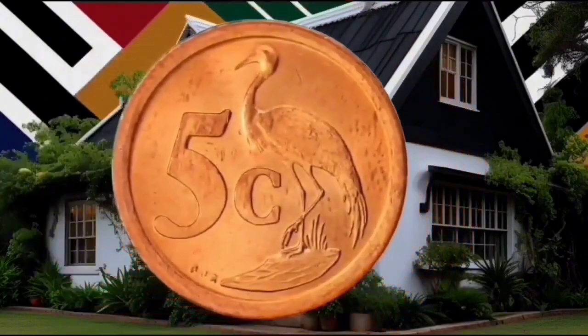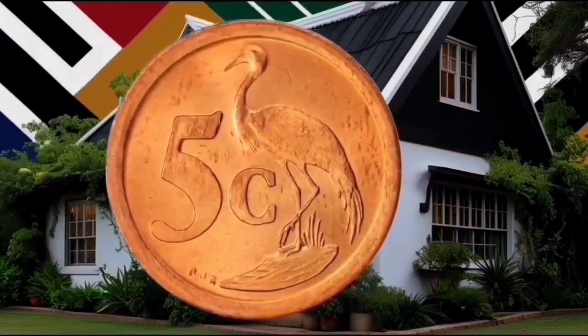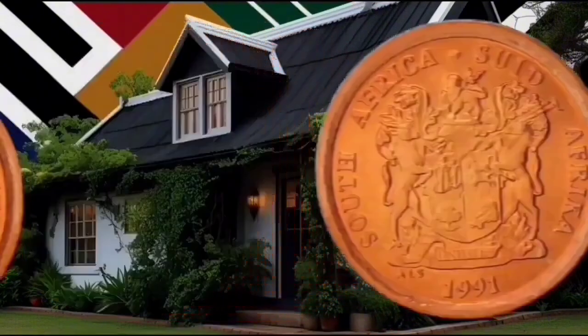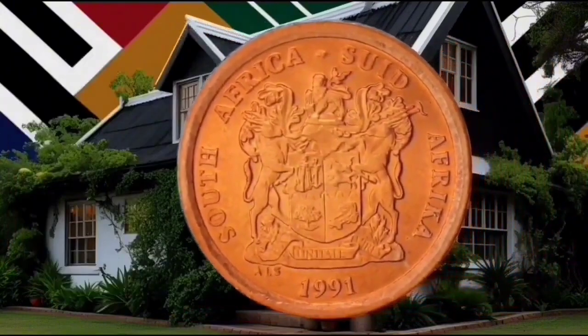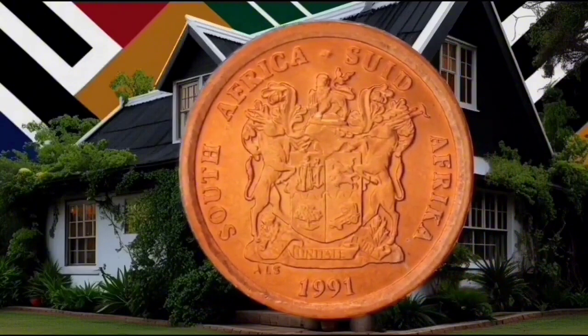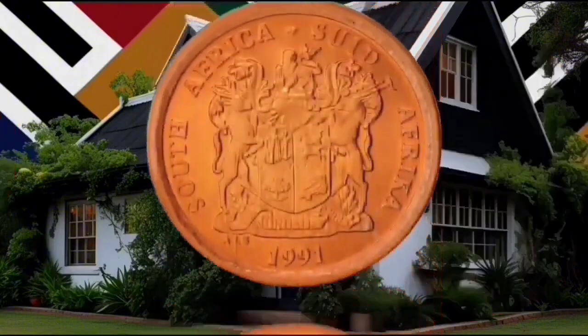This coin was struck in bronze-plated steel, and it weighs approximately 2.5 grams. Its diameter is 18 millimeters, and it features a smooth edge. While it may appear simple, its composition and detail reflect the craftsmanship of the South African mint during that time.